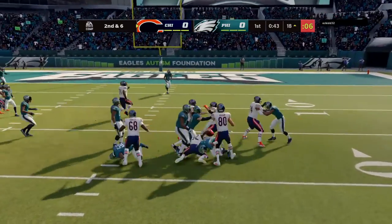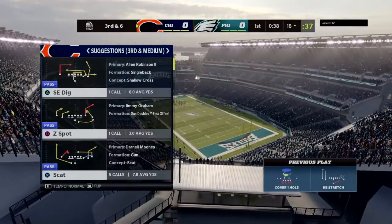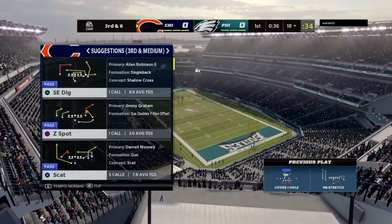Now a give running right is Montgomery. And he is swallowed up right at the line of scrimmage. No gain on the play there, so they're left with a 3rd down and 6.